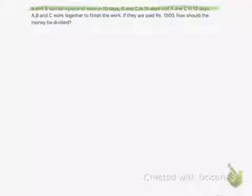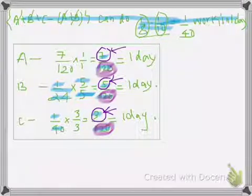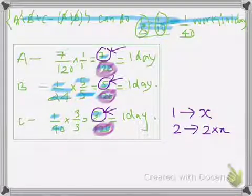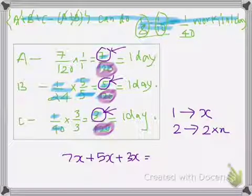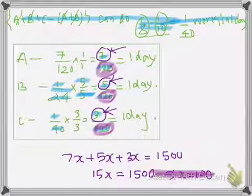Now once again the question says A, B and C work together to finish the work, and if they are paid rupees 1500 according to their work, how should the money be divided? As we've been told that the money is divided according to the work, say for one work, any individual gets paid rupees X, and for 2 days they get paid 2 times X. So for 7 days A got 7X, for 5 days B got 5X, and for 3 days C got 3X, which makes the total money, which is 1500 according to our question. This makes our X equal to rupees 100.